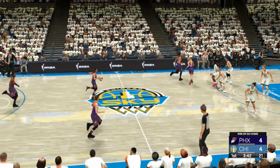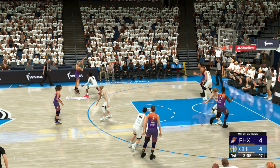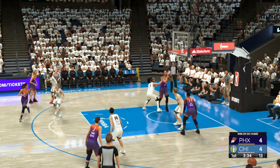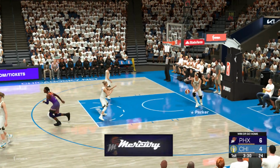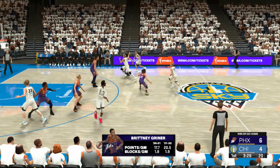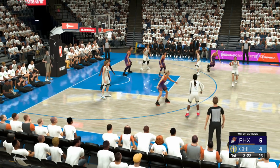And here is Diggins Smith. Pass to Cunningham. Reiner. First shot is good, making her a perfect 2-for-2 from the floor. Tremendous offensive feel and touch from Reiner. When Brittany gets in that close to the hoop, good night. Here's Quigley.